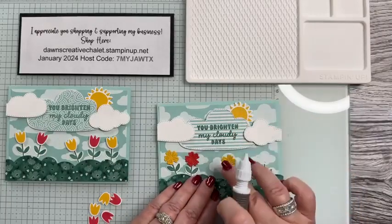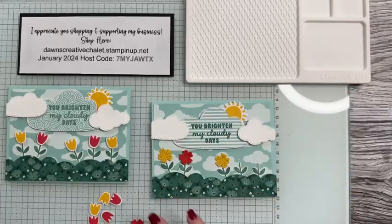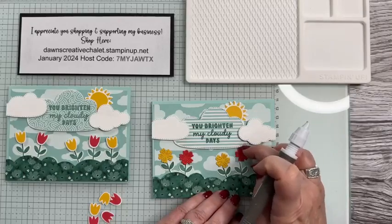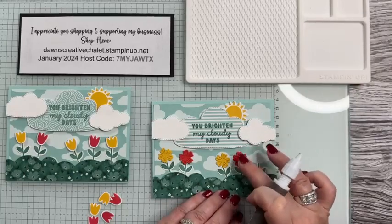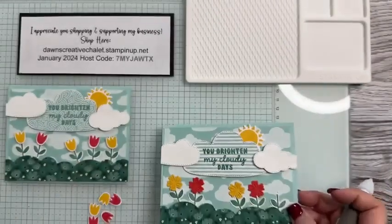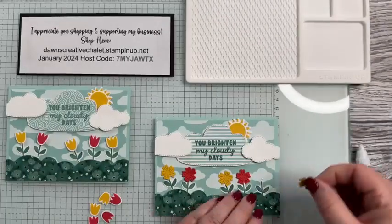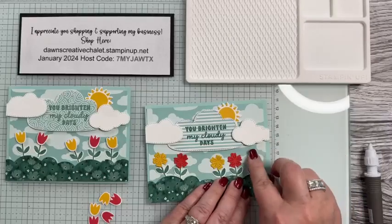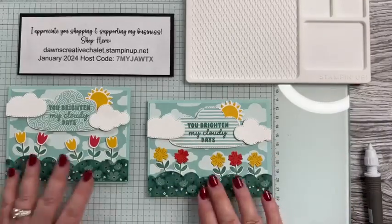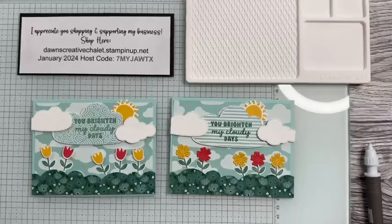And one here. Aren't those cute? And then, whoops, this one here. Uh-oh, runaway flower. Here we go. All right, so the flower gives a totally different look than the tulips. How cool is that? So there is card number two. We have just one more to go.